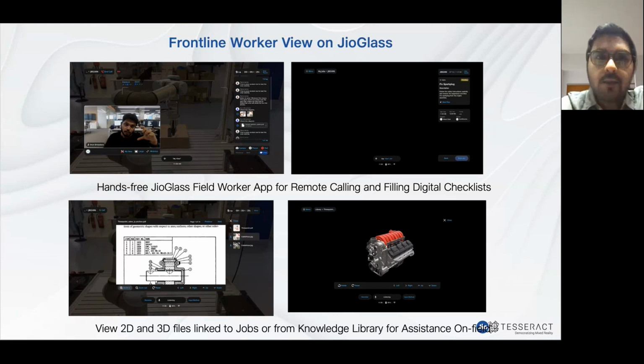Especially the first key feature of the JioGlass app is that the field staff will wear JioGlass. He'll open up the application and be able to connect with experts sitting anywhere in the world, right? With that, the expert is able to see the point of view of the field worker and assist and guide him by annotating or through video instructions.